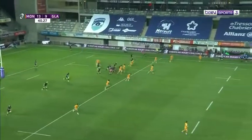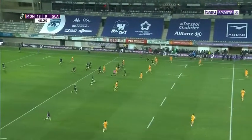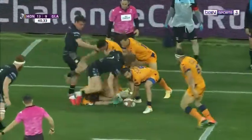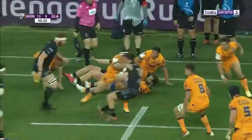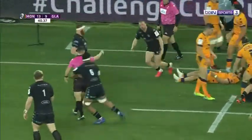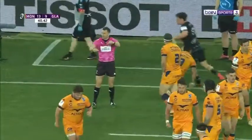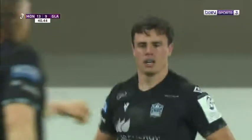Yeah, I think they need a good start. They probably need the next score, Scott. I wouldn't want, from a Glasgow perspective, to see Montpellier getting further away than the current 4 points. So it's a big start for Glasgow required. Well, our referee Carl Dixon penalising Lee Jones.